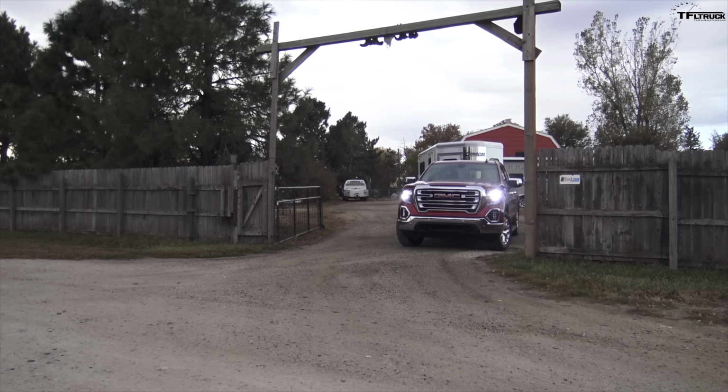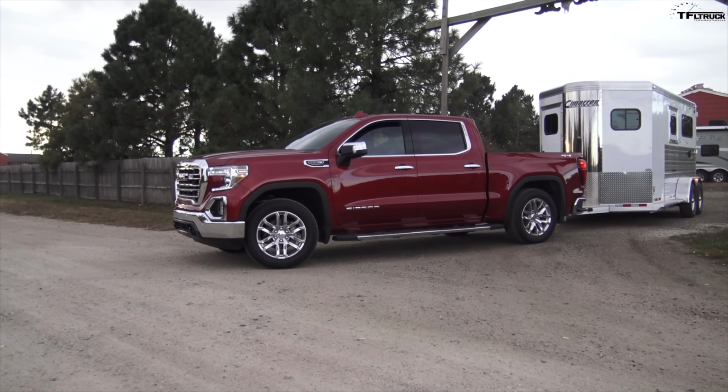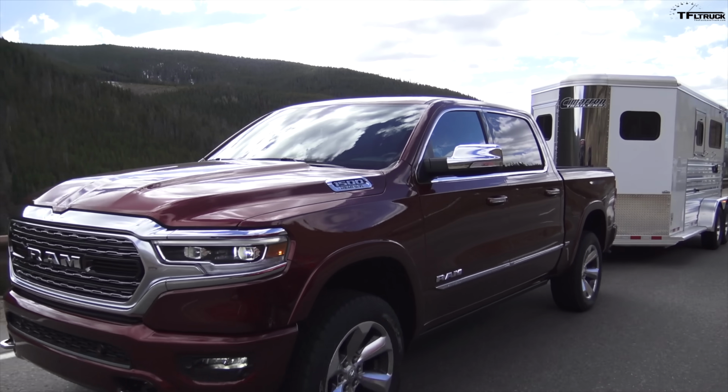For this year, for 2019 in the Gold Hitch, we have really 3 competitors. As always, we invited every manufacturer. So there are 5 manufacturers of half-ton trucks: Nissan, Toyota, Ford, GM, and Ram. 3 showed up. GM sent the GMC, not a Chevrolet. That's what they decided. There was a brand new Ram 1500, and also an F-150.